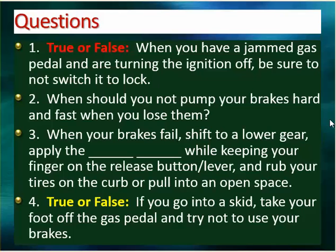Questions. Number 1, true or false? When you have a jammed gas pedal and are turning the ignition off, be sure to not switch it to lock. Number 2, when should you not pump your brakes hard and fast when you lose them?